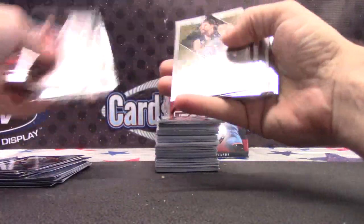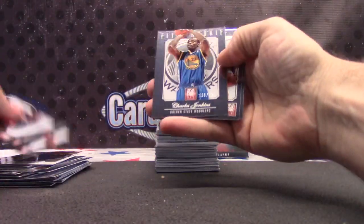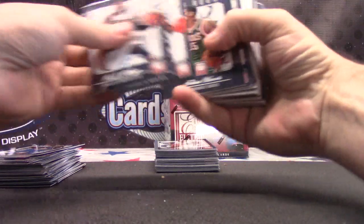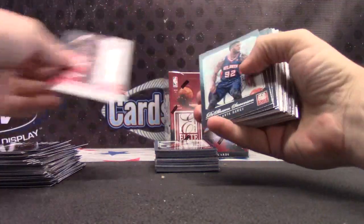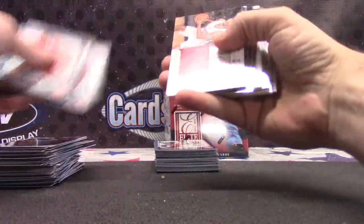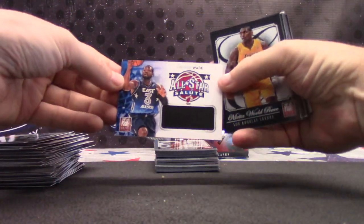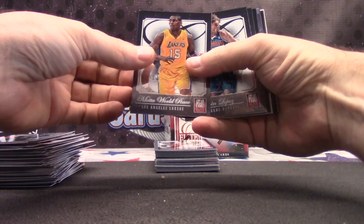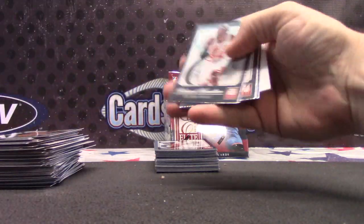David Robinson, Marc Gasol, Charles Jenkins, 96. Tobias Harris, 300. Hakeem Olajuwon. DeMarcus Cousins. Grant Hill. D-Wade All-Star jersey. Oh, okay, PPT. Jason Terry, jersey. Back to the Future.